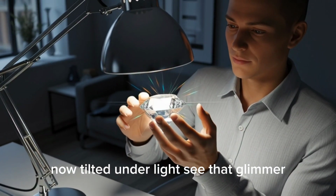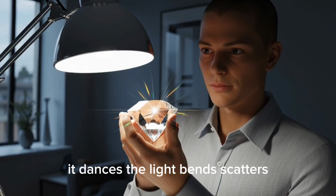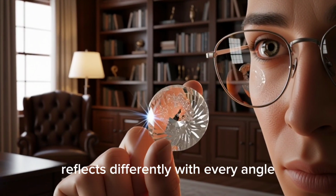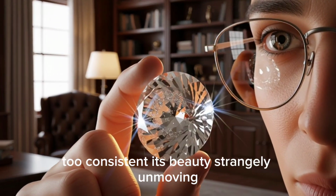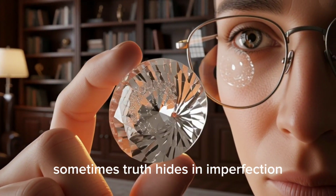Now tilted under light. See that glimmer? A real gemstone doesn't just shine, it dances. The light bends, scatters, reflects differently with every angle, like a living prism. But a fake often looks too perfect, too consistent, its beauty strangely unmoving. Sometimes truth hides in imperfection.